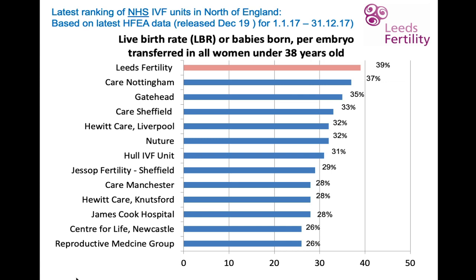This chart shows our live birth rate, or the chances of a baby being born alive once an embryo transfer has been made in a woman undergoing IVF under the age of 38 years, which is the age range most likely to succeed. We're proud to lead the field in our region.